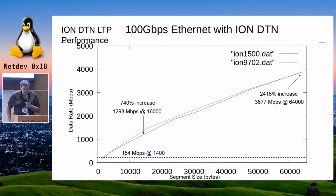Then we looked at ION, the Interplanetary Overlay Network, and we saw a very different performance profile. We found that whatever MTU we set the cards to did not make any difference at all for the ION performance. So that means it's not the network that's causing us the problems with ION.